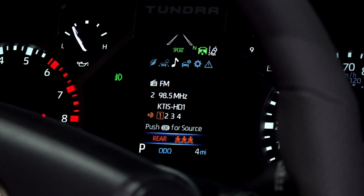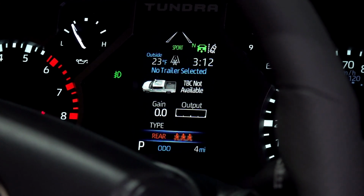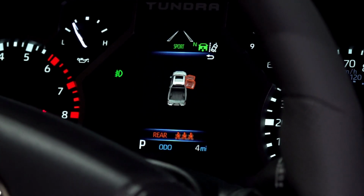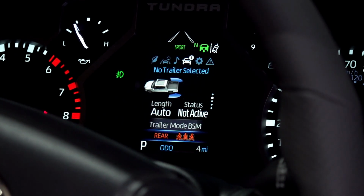To the right, we're gonna get the radio station we listen to, and I can switch the stations actually from here. And this is one of my favorite screens. This is where I can go to see the different trailers that are selected, and we can adjust the gain for the boost based on the different types of trailers that we have.